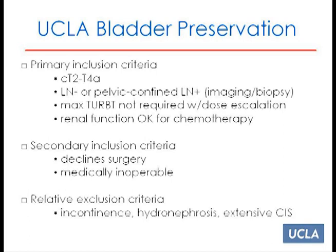Many patients that we see are patients who have declined surgery. A lot of these patients are not good candidates for neobladder, and they're declining surgery because they don't want the ureterostomy. They want to attempt to preserve their bladder, or they're medically inoperable. Either they're too old or have other medical issues that would make surgery much too risky.